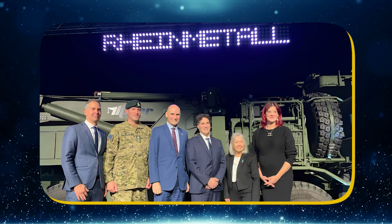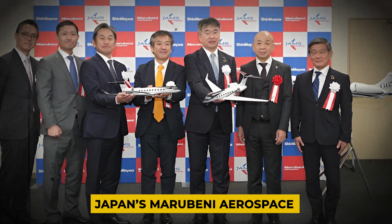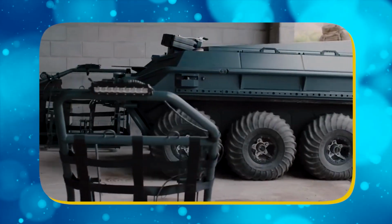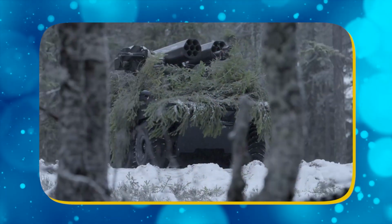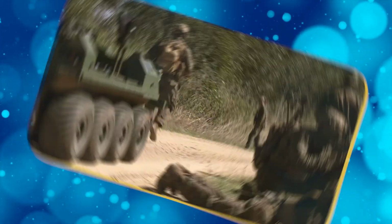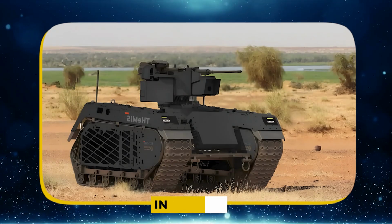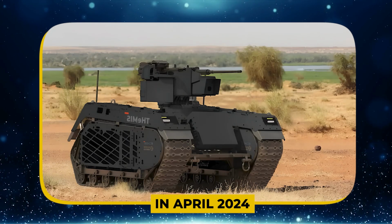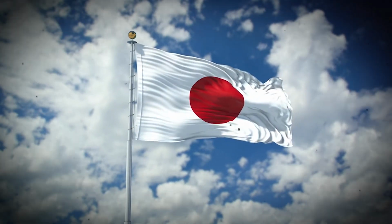Developed by Rheinmetall Canada and teamed with Japan's Marubeni Aerospace for local maintenance, Mission Master SPs can handle snow, mud, and steep slopes. Long-range batteries and hybrid drives let them work for 8 hours or more, making them ideal for logistics and perimeter security.